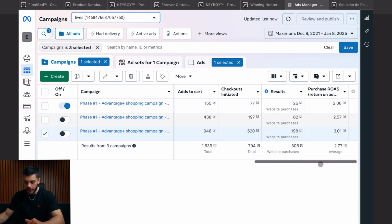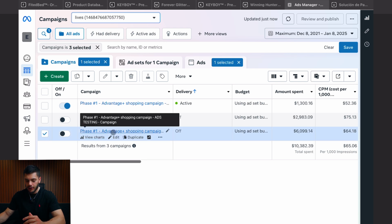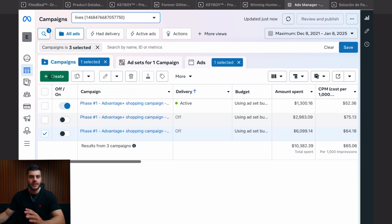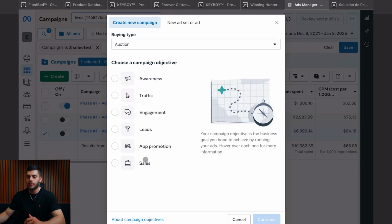Now, what I want to give you right now is my structure for my Facebook ads in 2025. I'm basically using Advantage Shopping campaigns. It's the best structure that I suggest you use if you want to have a successful marketing campaign with Facebook ads. It's so easy to use. Basically, Advantage Shopping is just using the highest capacity of the Facebook ads algorithm.